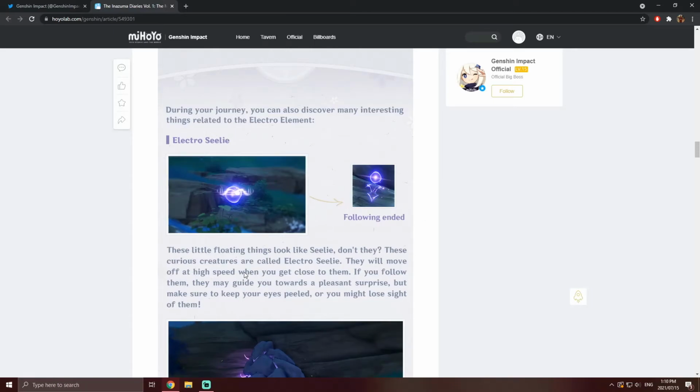These little floating things look like Seelie, don't they? These curious creatures are called Electro Seelie. They will move off at high speed when you get close to them. If you follow them, they may guide you towards a pleasant surprise, but make sure to keep your eyes peeled or you might lose sight of them.